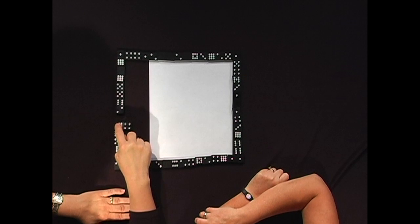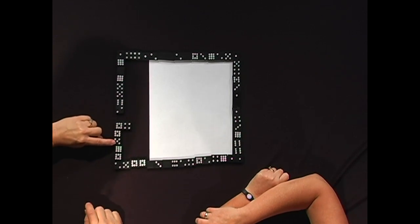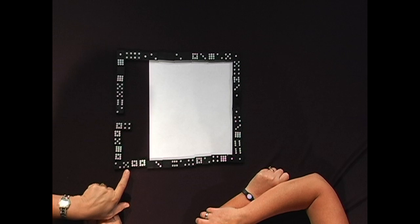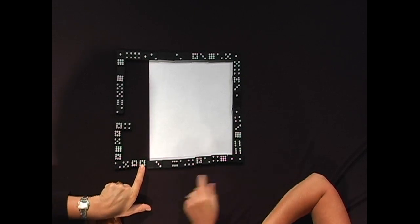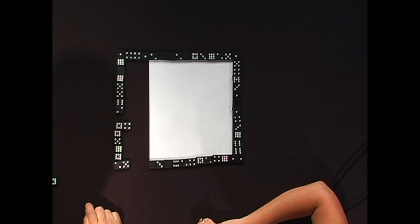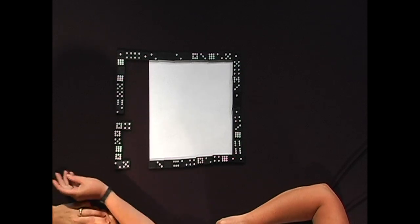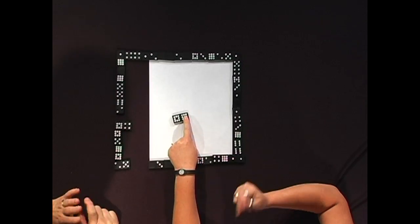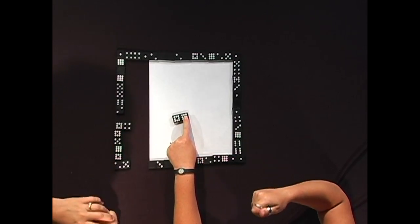0, 1, 2, 3, 4, 5, 6, 7, 8. Well, 8. You just said 8. I said 8. That's an 8. So you get to pick it up. See how quickly she went past the 8? She said 8. She pointed to 8, but she went past it. The bigger numbers are even harder.